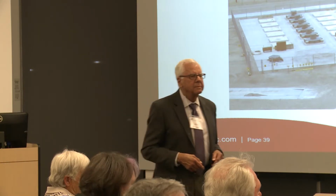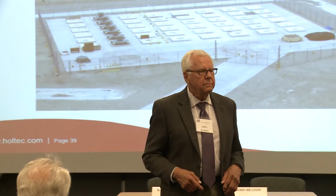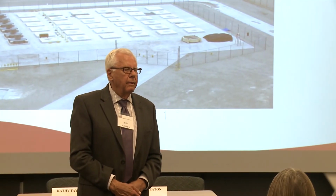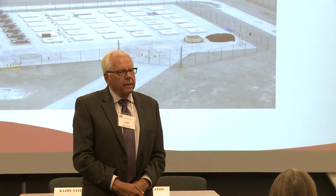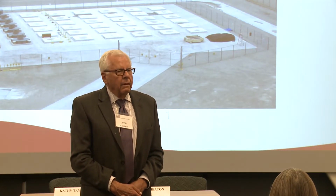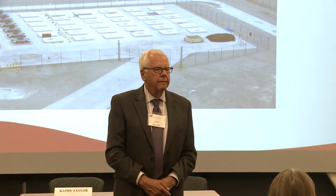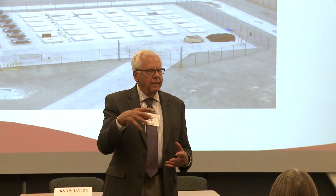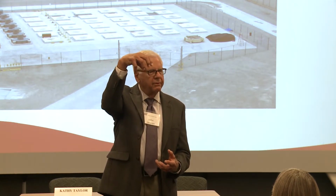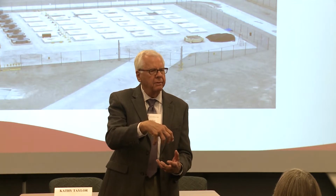Yes, sir. Repackaging. Is that simply taking it apart and putting it back in something that's the same thing, only newer? Or is there some other kind of repackaging, like what's the state of vitrification? Yeah, I think the repackaging that we envision is pulling the canister up into a transfer cask and then putting it down into an alloy 22.